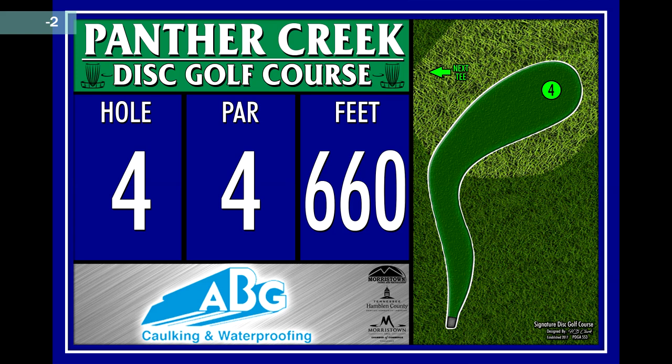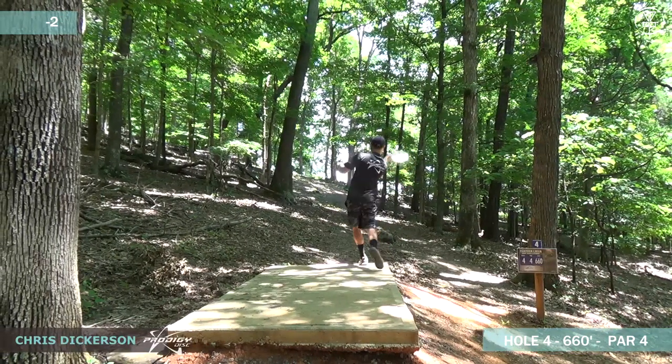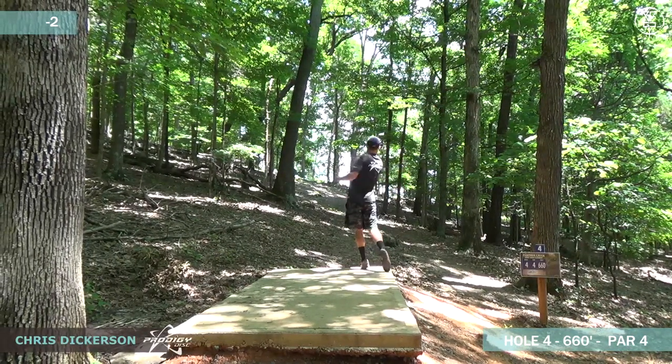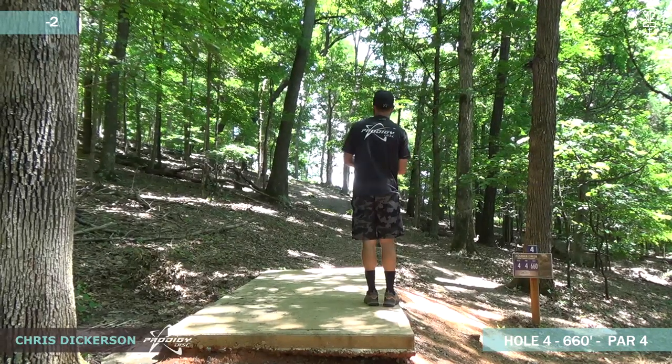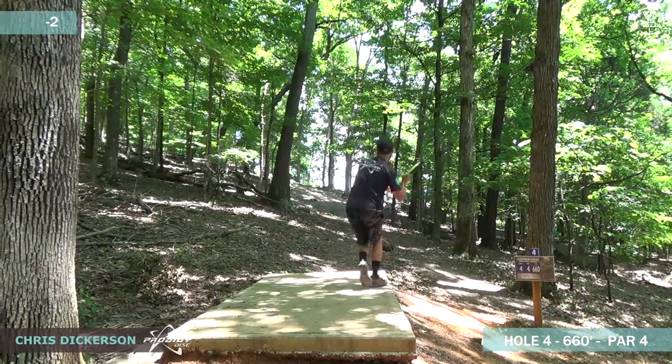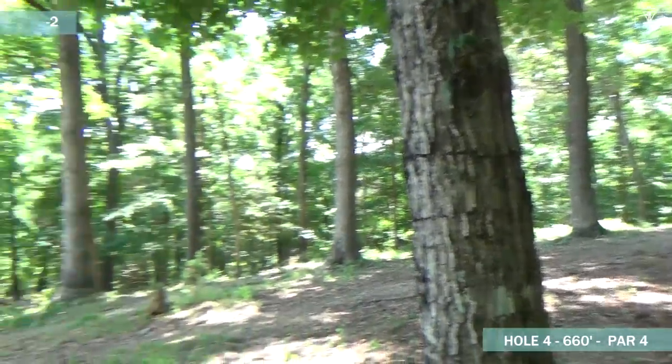Moving on to hole four. It's a 660-foot par four. What do you think about this hole, Seth? Well, once you get to the top of the hill, you're going to be looking down to the baskets pretty significantly downhill. The basket's out in the open field, so you're going to be throwing probably like a mid-range or, you know, fairway driver flick to the basket.